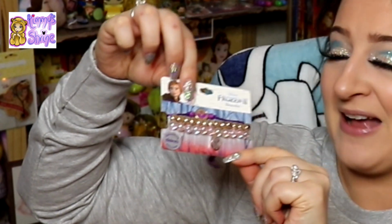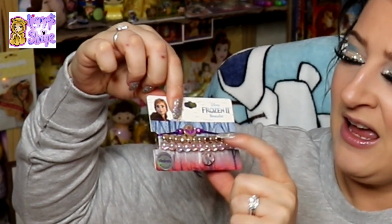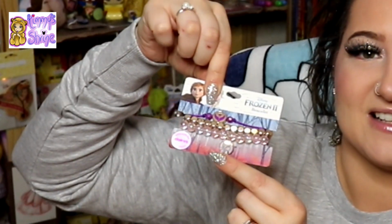So these are bracelets. You've got one that's got Anna on there and one that's got Elsa. I'll just talk about the Anna one first. They both come with 3 different ones. The top one's got a ribboned one with a pattern on it, and then you've got one that's got little beads on it with just one colour, and then the bottom one actually has a character on the bottom as well.